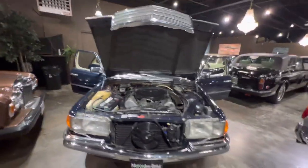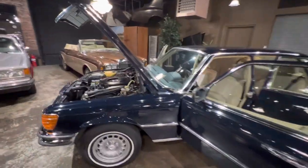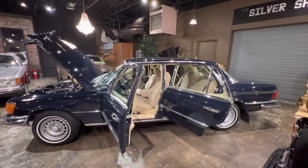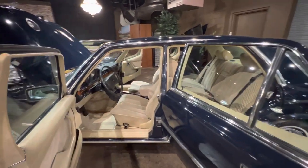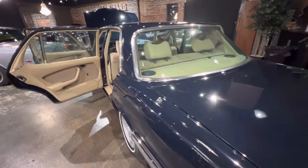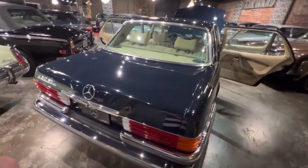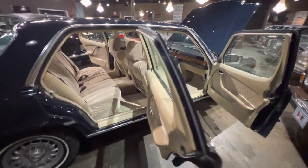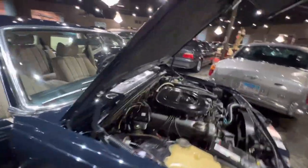I would describe this as just a really, really nice, altogether stunning presentation. 450 SEL. Is it Concours? I don't know, but I tell you what, it's very high in the ranking, and certainly you could take this to any Mercedes-Benz show tomorrow, as is, and receive some accolades for just how nice she is. Very, very beautiful motor car.